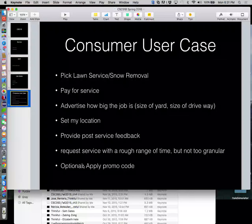The only thing I'm thinking about is, say you have the lawn service part. The snow, I think the app is more reasonable for. But the lawn care, I mean, what prevents them from just saying, hey, can you do this every week after this?